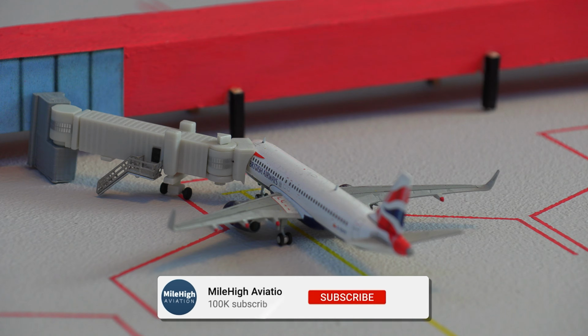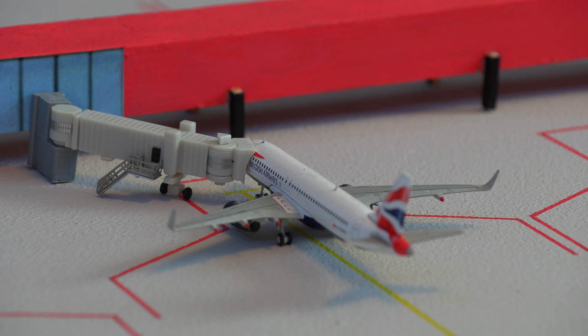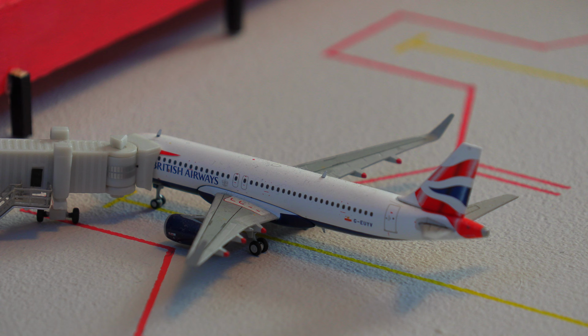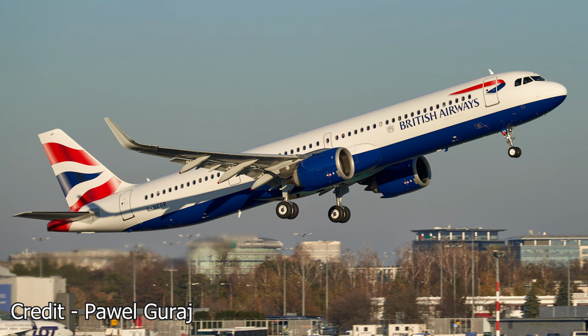Following that, we have this gorgeous British Airways Airbus A320. This aircraft is equipped with those gorgeous sharklets, as you can see. This aircraft just arrived in from London Heathrow about an hour ago and will be doing a turnaround flight back out there. Currently, British Airways is using the A320 and A321neo.